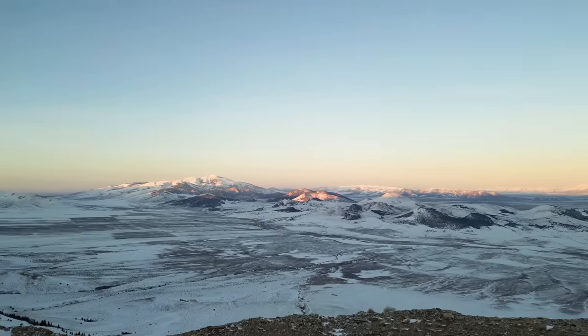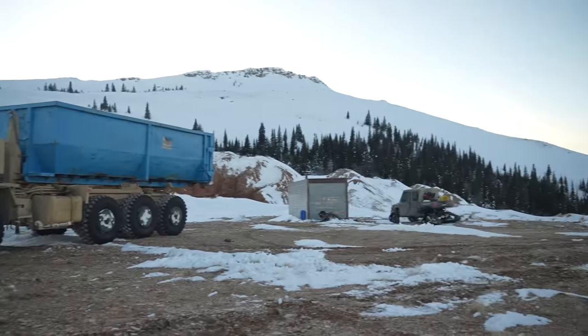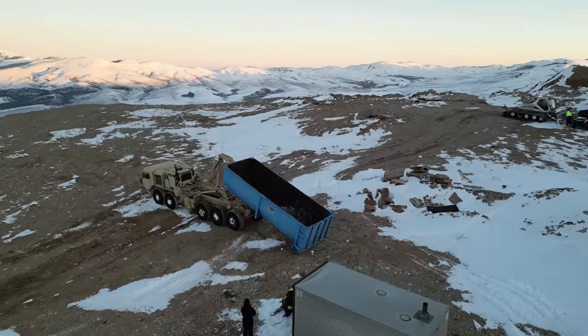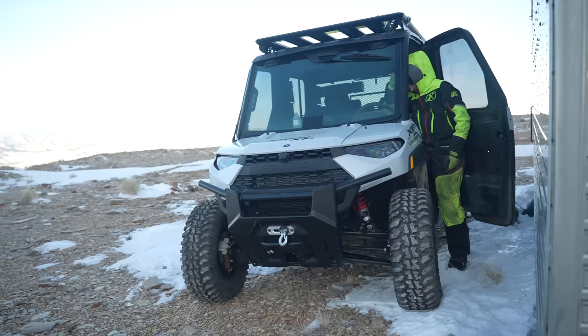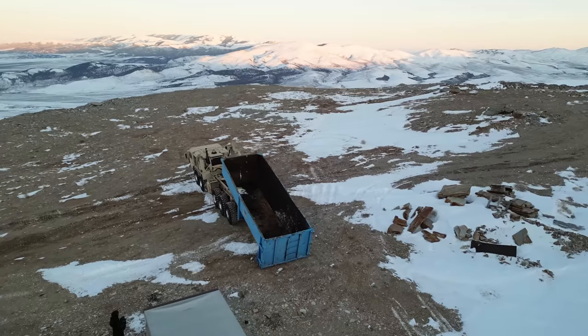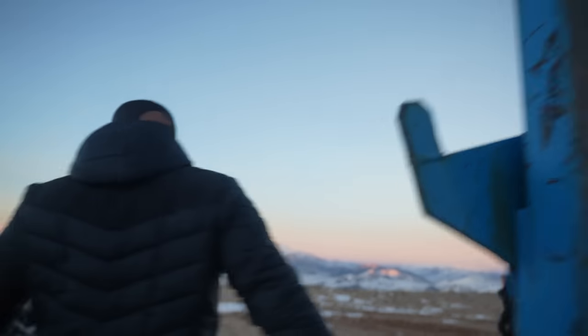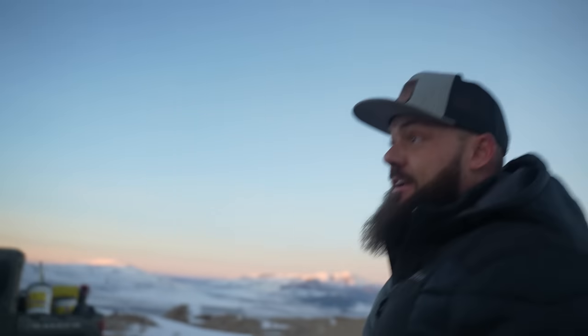Made it to the top before dark, and we got the HEMTT up here, which is awesome because that's going to make getting all of our stuff down so much easier. We had a Ranger and an ATV still up here. We're going to load them along with everything else here in the container, throw it back up on the truck, call it good. So probably got 30 minutes worth of cleanup to do, and then start working our way back down the mountain. So much stuff up here. Cables, a freaking old Connex completely full of our stuff.